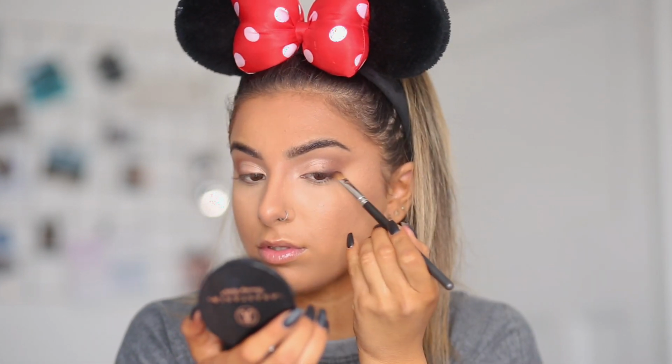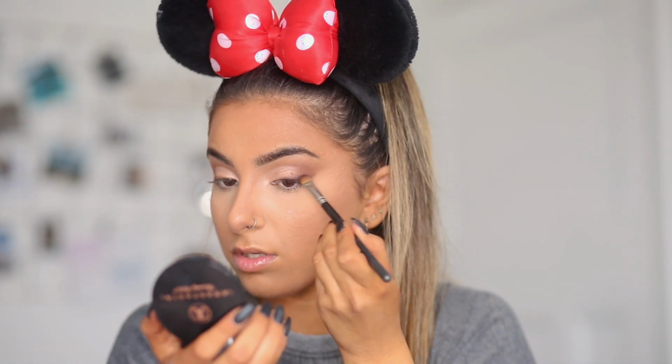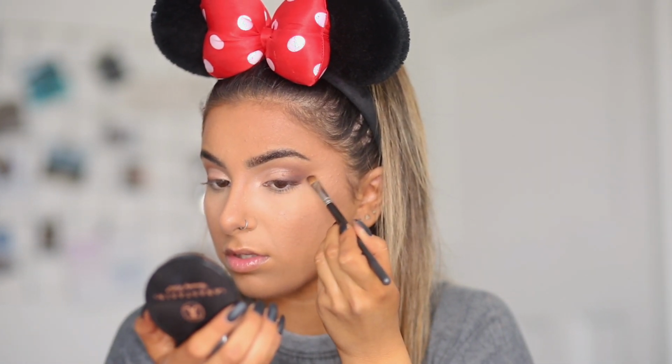Now, I didn't want to apply eyeliner for this look. I really love to create a winged out eye using just eyeshadow. So I'm taking this dark brown and just using it as an eyeliner basically to wing out my eye, and this just complements the whole look really nicely.